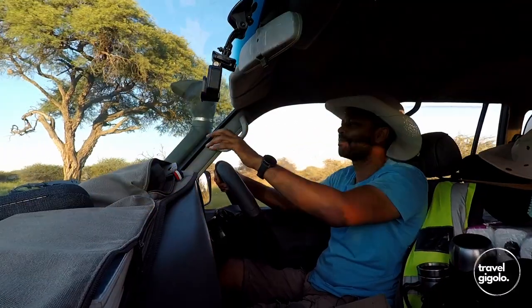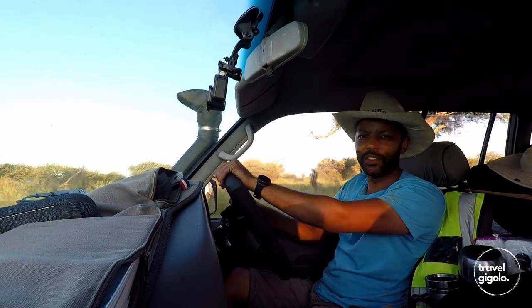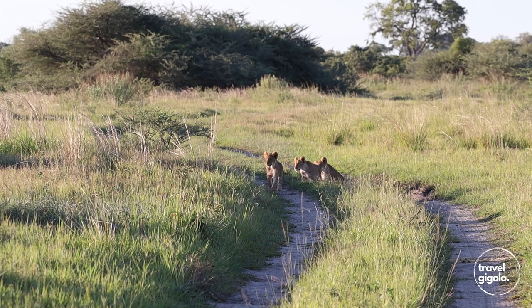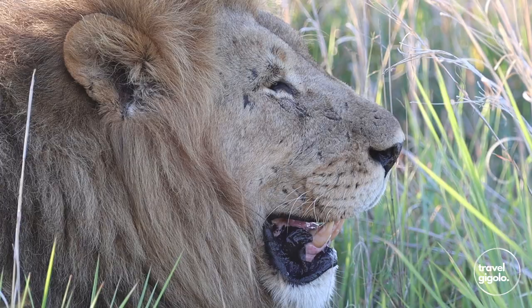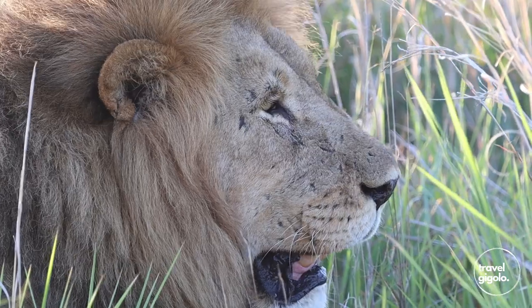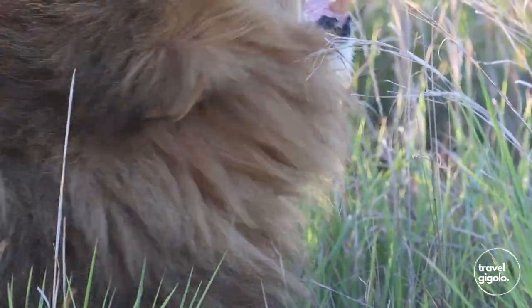What a day out. We've spent most of the day out today and our persistence has paid off. We've just seen a fantastic pride of lions. Male lion with a massive mane, female and four cubs. There was another female lion as well in the background, but couldn't get any shots of that one.